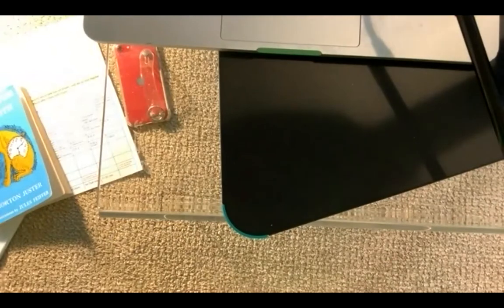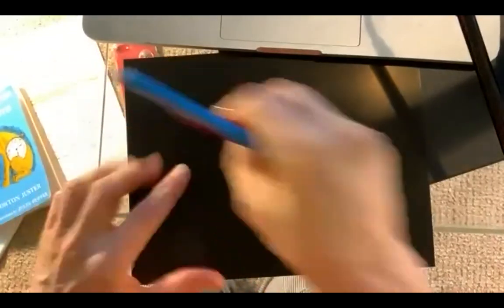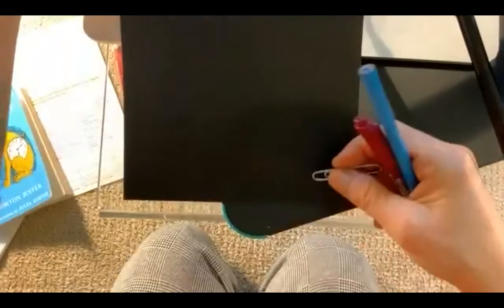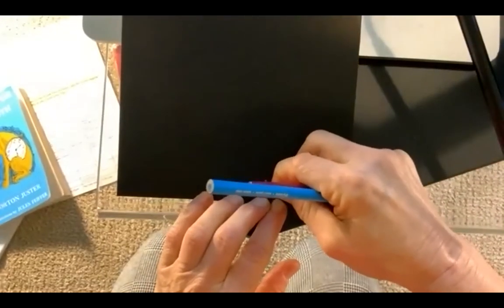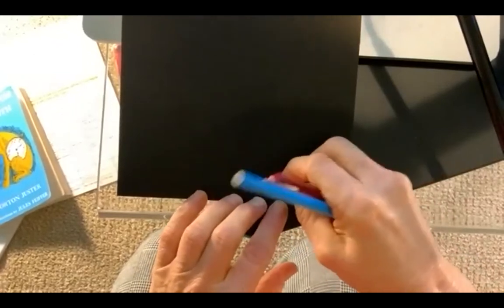You can really use anything. The back of a pen, the back of a pencil, a paper, a toothpick. Yeah, so here we go. Let's see what happens if I do this. Maybe just sign my name on the bottom. Oh, I want to turn it like this. So, whee. Oh, you have to scratch pretty hard.